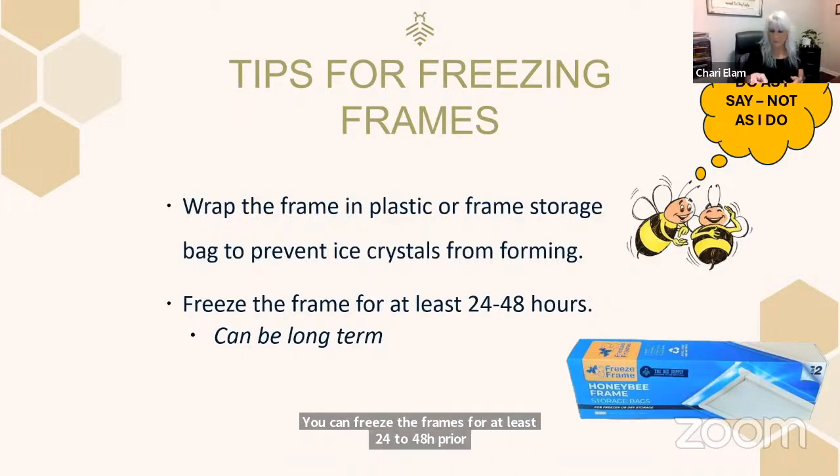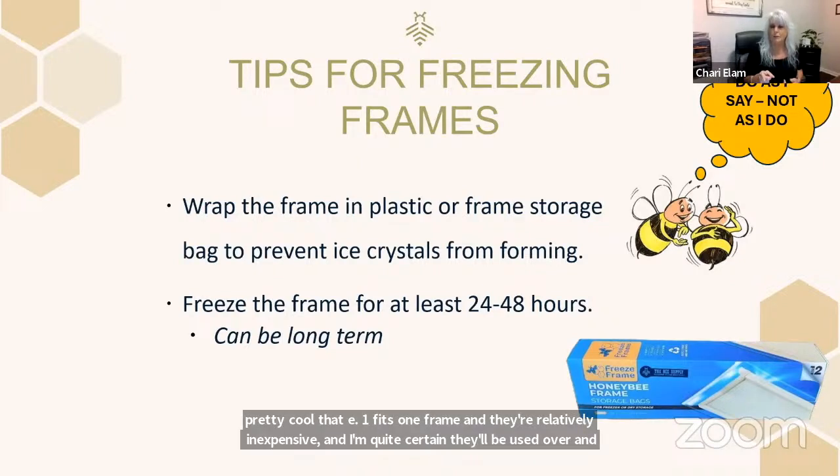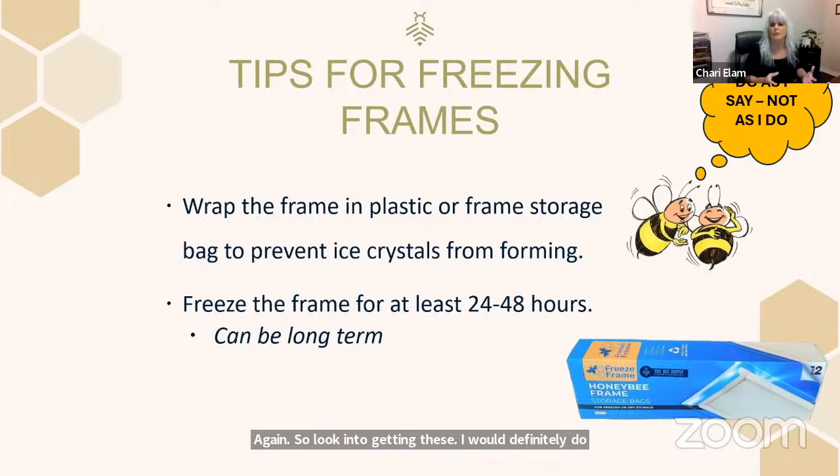I put this picture of these honey frame storage bags. This is a new product for us, and it's really pretty cool. One fits one frame. And they're relatively inexpensive, and I'm quite certain they'll be used over and over again. So look into getting these. I would definitely do this if I've got only a few hives that I'm trying to freeze frames for. It's a great way to keep the mess out of your freezer, and you don't end up with the freezer looking like ours does. It's a good product, and it's a quick, easy fix. You don't have to wrap it up in saran wrap and so forth. So give that a shot.